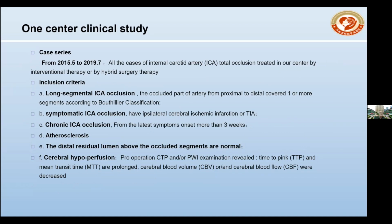This is our single-center clinical study in our hospital. Case series from May 2018 to July 2019. All the cases of internal carotid artery total occlusion were treated in our center by interventional therapy or by hybrid therapy.